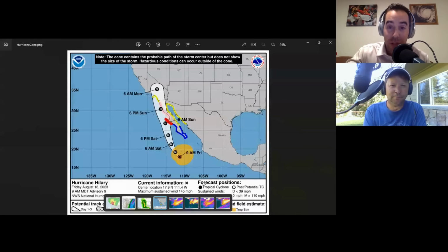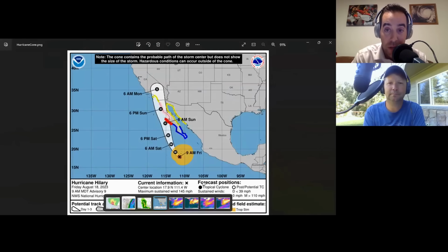Let's fast forward to this morning, and this tropical cyclone underwent rapid intensification off the coast of Mexico, and now it's a Category 4 hurricane. So this is a major hurricane developing in the Eastern Pacific, south of Baja California or south of Cabo San Lucas. You can see the map there for the folks that are watching on video.